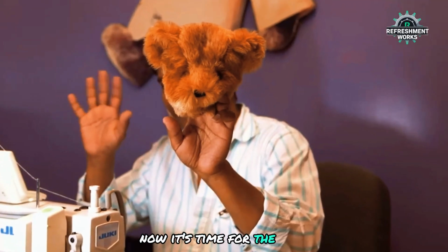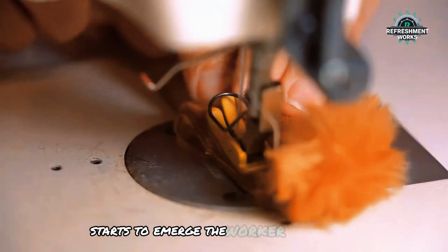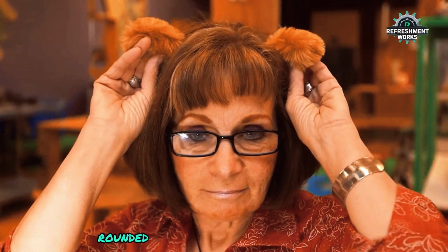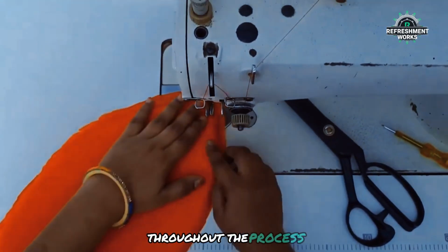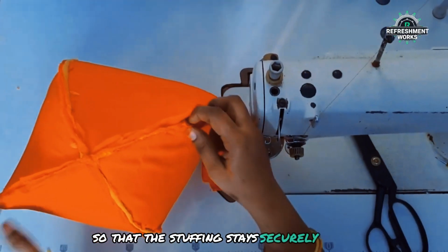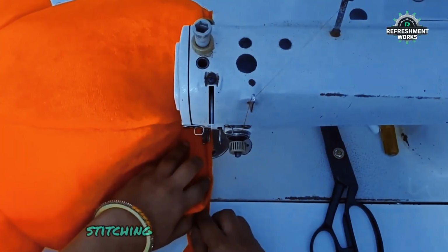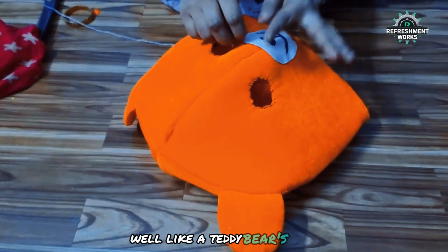Now it's time for the head. This is where the teddy bear's personality starts to emerge. The worker begins with the ears, stuffing them with cotton wool to give them their plush, rounded shape. She stitches them closed with the same precision she's shown throughout the process, so that the stuffing stays securely inside. Once the ears are done, she moves on to the rest of the head, stitching and stuffing each piece until it looks like, well, like a teddy bear's head.